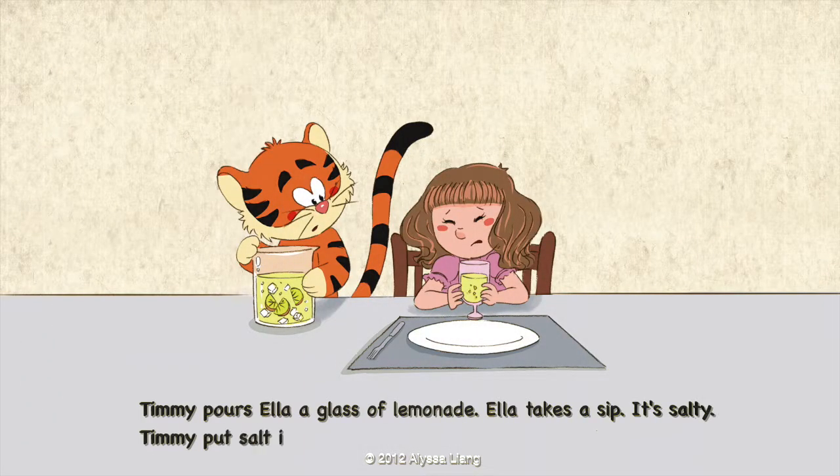Timmy pours Ella a glass of lemonade. Ella takes a sip. It's salty. Timmy put salt in it instead of sugar.